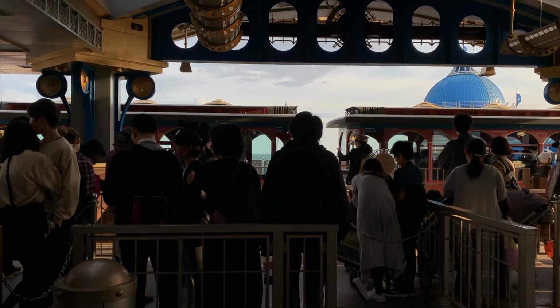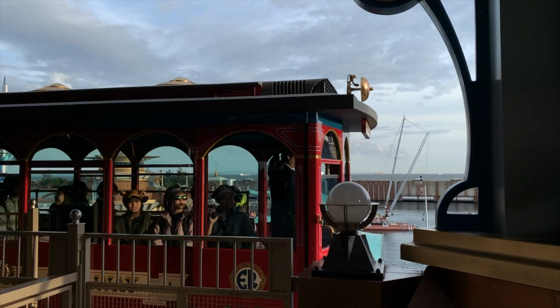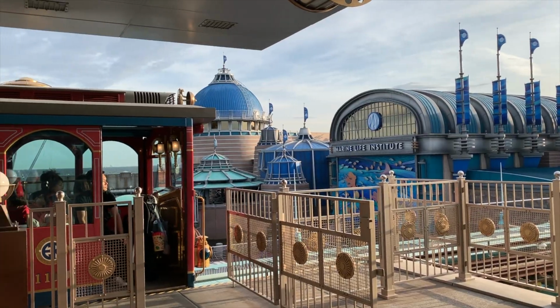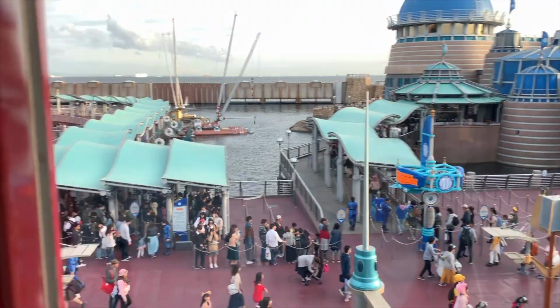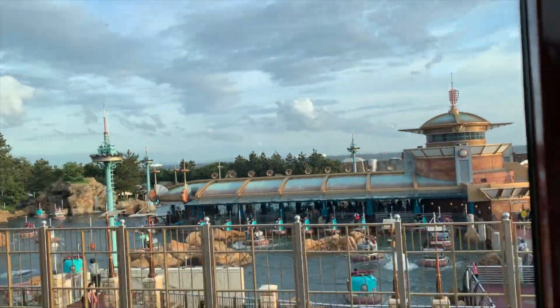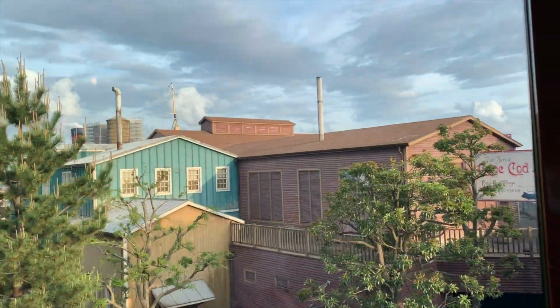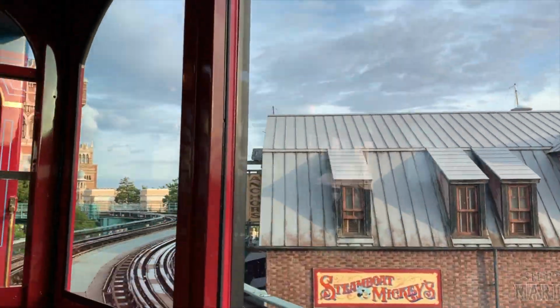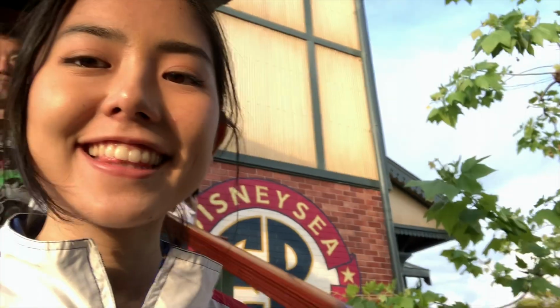Next up on our list was the trolley. And if you didn't know, this trolley takes you to the American Waterfront, which is also nearby the park's entrance. It was also at this time that the sun came out for a brief second, and I thought it was a good moment to take a picture on my film camera while we waited. And finally, we were inside the cart, so while we get ready and seated, enjoy the view. And 5 minutes later, we had arrived at the American Waterfront.